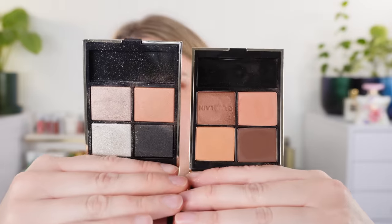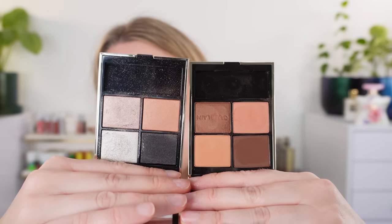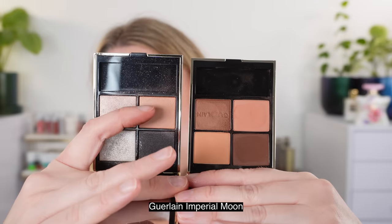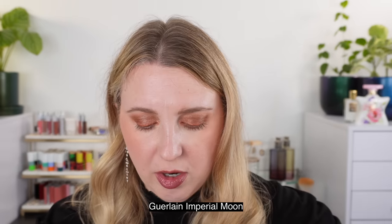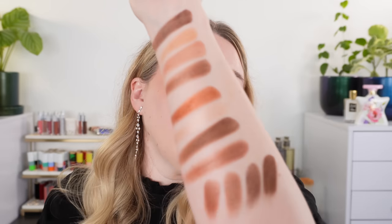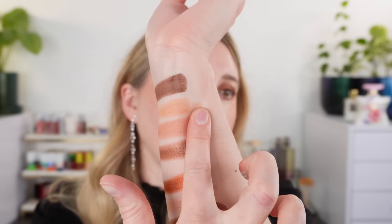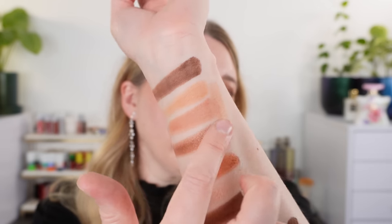Let's start off with some of the Guerlain quads. And this here's the 258 Well Nudes, and this is 11 Imperial Moon. So obviously you can see we don't have a lot of similar shades, but I do want to take a look at this pink shade here. And we'll also take a look at this champagne shade and see how that compares to the one in the other palette. So here's 258 Well Nudes, and this is the shade in Imperial Moon.